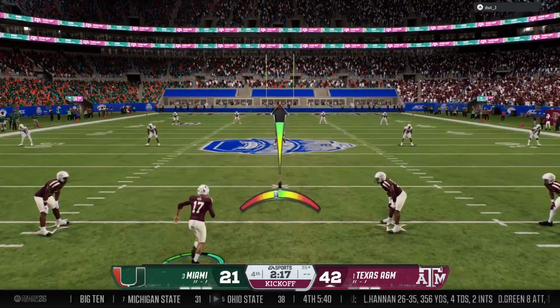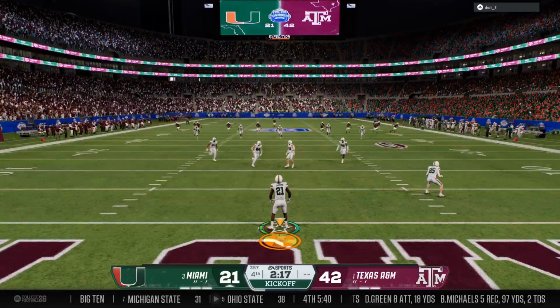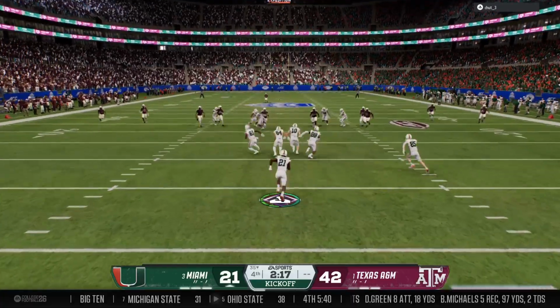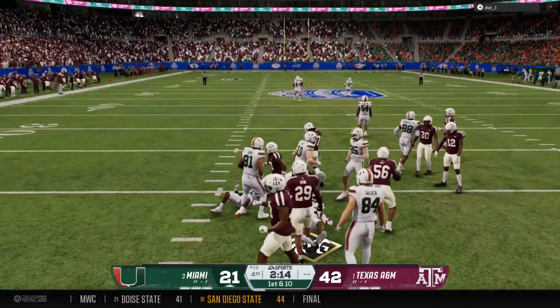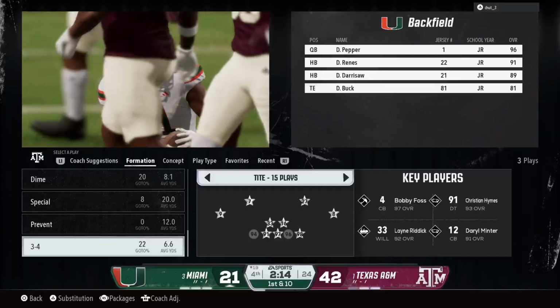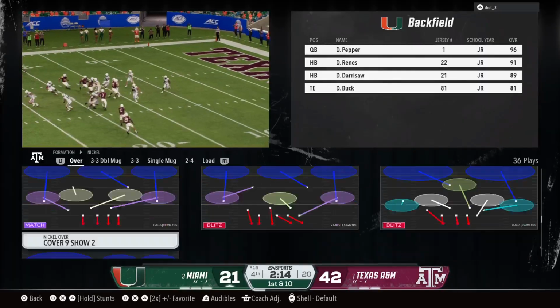So after putting up the touchdown, the kickoff team is out there to boot it away. Fields it just outside the goal line. And he stopped at the 19. Good job by the coverage team. And the Miami offense will take over. 1st and 10.